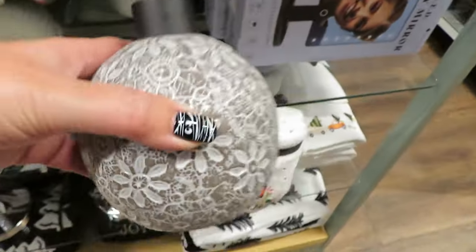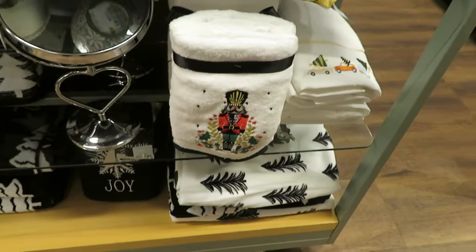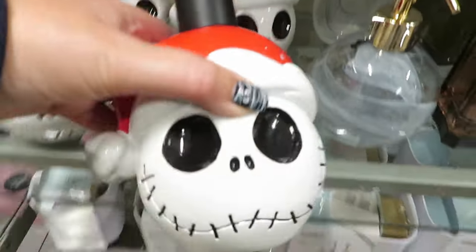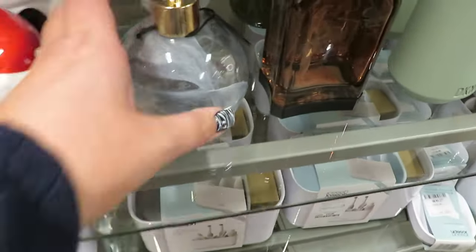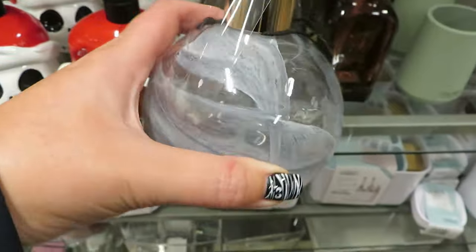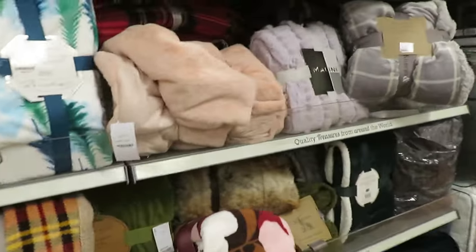$7.99. Nutcracker tea hand towels. Got a Nightmare Before Christmas hand soap. You could use that for Halloween and Christmas, couldn't you? That's very pretty. Look at that. £10. That's really pretty. We've got more blankets here.